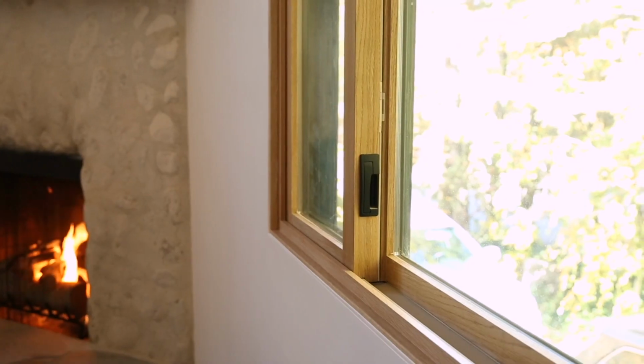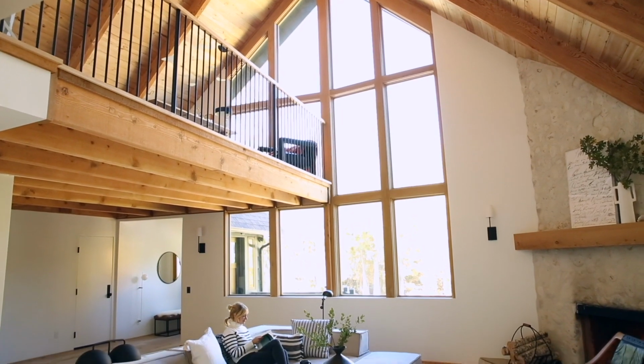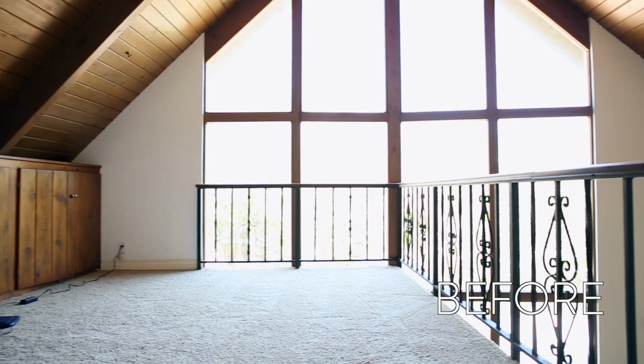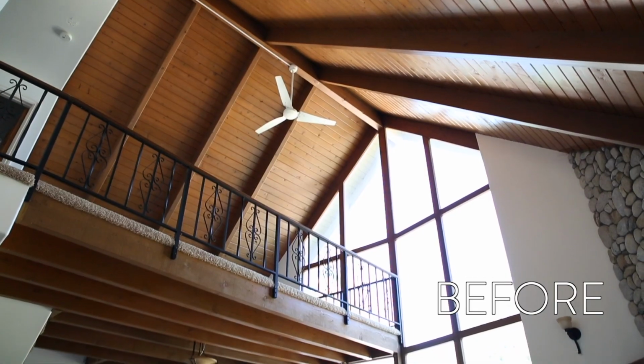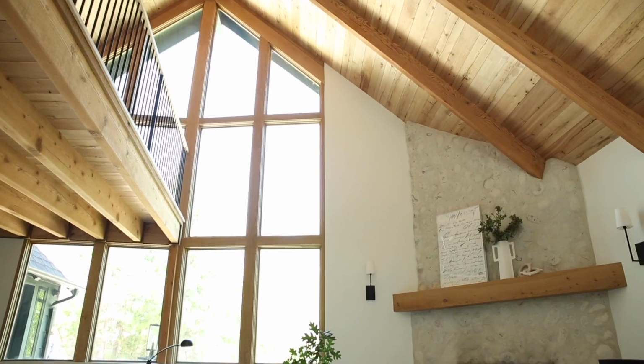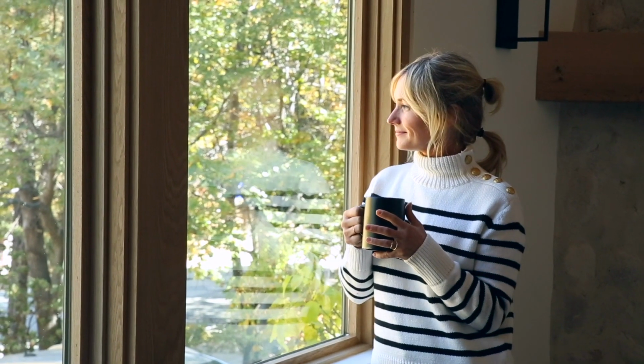I fell in love with Marvin's signature narrow frame windows in white oak because it is just so simple but really warm. The windows in the living room, they're a huge focal point of the whole house actually, but they were really thin. They were letting in a lot of the cold, letting out the heat, and because I had kids, they made me nervous. Now the windows are even more of a statement because that white oak is so beautiful. At the same time, it keeps us warm in the winter and it just feels a lot more safe.